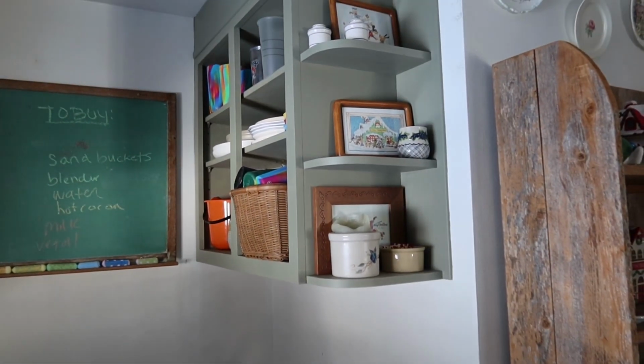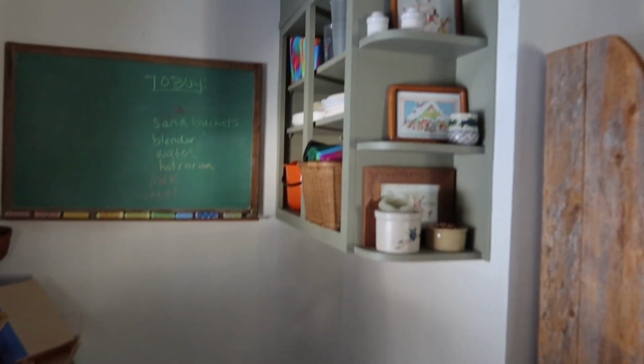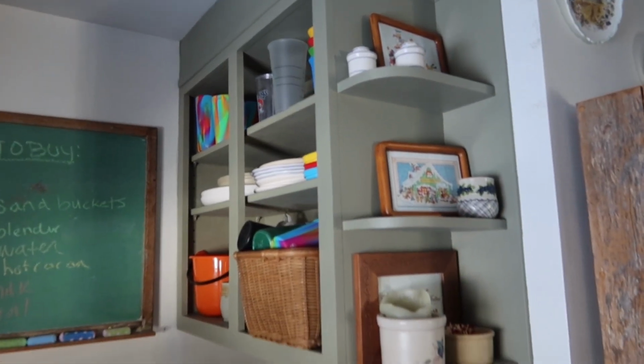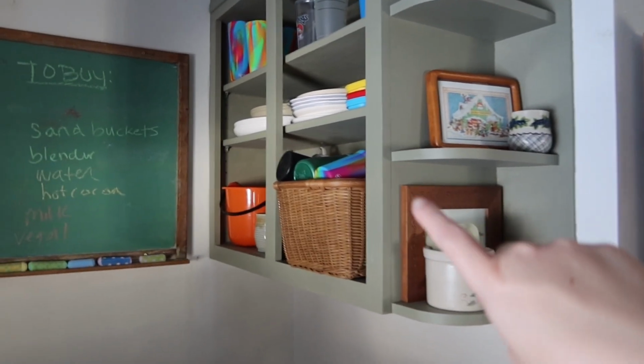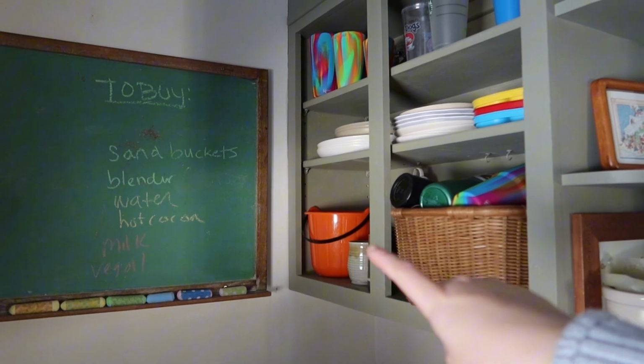But over here we painted these the same color as the lowers. So that's the lichen color again by Fusion Mineral Paints. Over here I keep all of our water bottles. Still have one of my kids' trick-or-treating pumpkins.